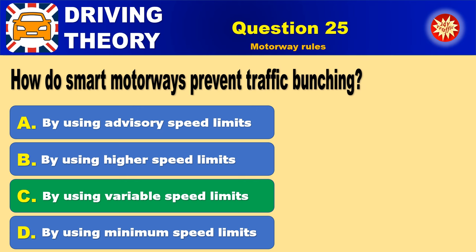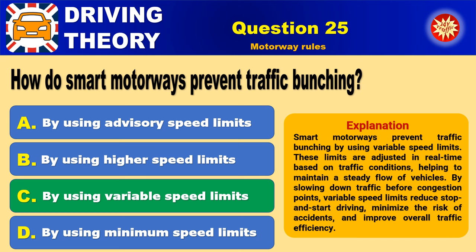The correct answer: C. By using variable speed limits. Explanation: smart motorways prevent traffic bunching by using variable speed limits. These limits are adjusted in real time based on traffic conditions, helping to maintain a steady flow of vehicles. By slowing down traffic before congestion points, variable speed limits reduce stop and start driving, minimize the risk of accidents, and improve overall traffic efficiency.